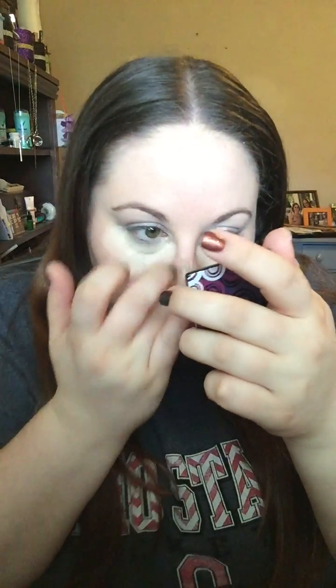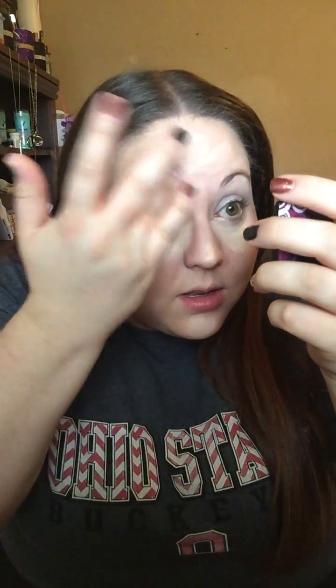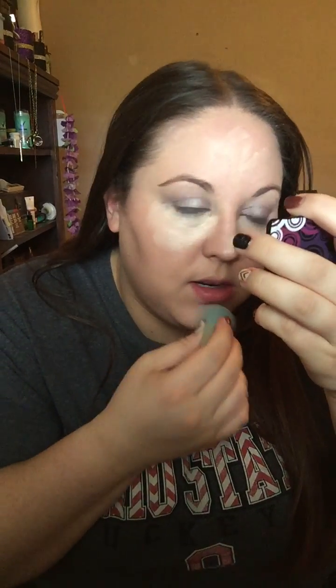All right, so after I get it there, I like to put some on my chin, like that, some on my nose, and then I put some on my forehead too, just to lighten those spots up at least. Okay, wipe that off, and then use another blending bud and start blending it all in. So I'll start with my chin, then I'll go up to my forehead.